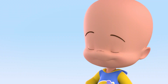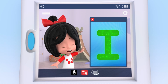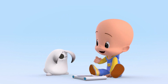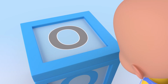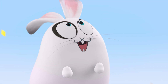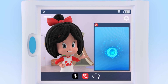I. Wow. I. Iguana. Good, Cuquin. Yes. I is for iguana. Let's see. What animal begins with the vowel O? Wow. Octopus. Very good. O is for octopus.